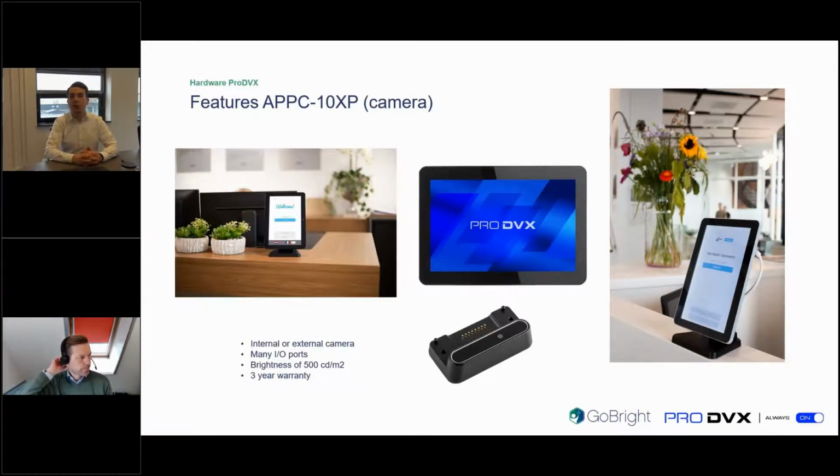As Chris stated before, it could be that this person is on the phone handling your different customers at this time, and you don't want to keep your visitor waiting. In this scenario, having our hardware combined with the GoBright application and the visit module, they can actually get on with their work, go towards their meeting a lot sooner.